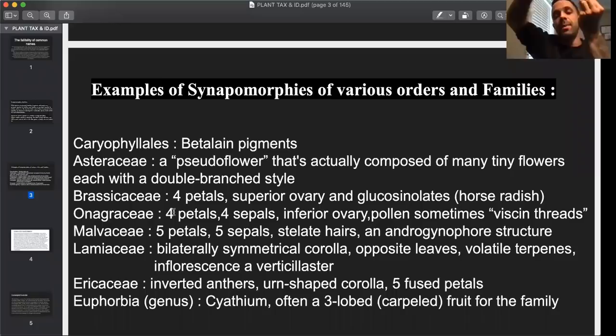The word androgynophore is just a human way to think of this type of flower structure, the way that the stamens and pistil are arranged. But that particular type, if you look at a hibiscus flower, the center of that androgynophore, is specific to Malvaceae. Not all Malvaceae have it, but a lot do. And if you see it, you're looking at a member of the cotton family, Malvaceae.